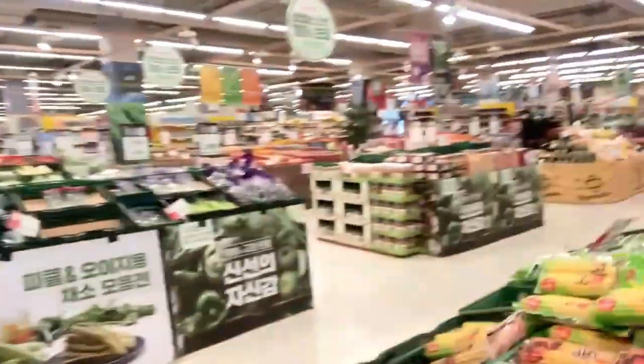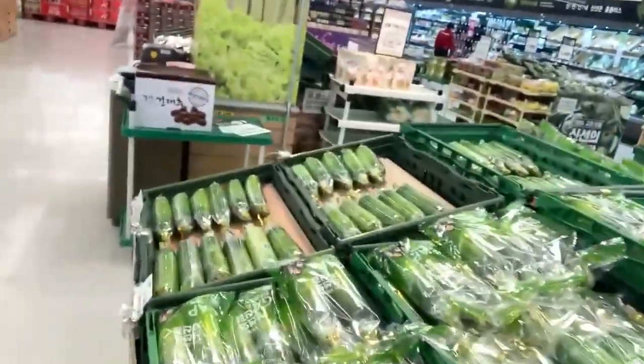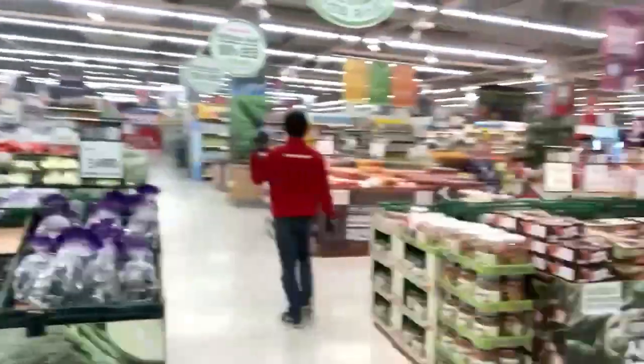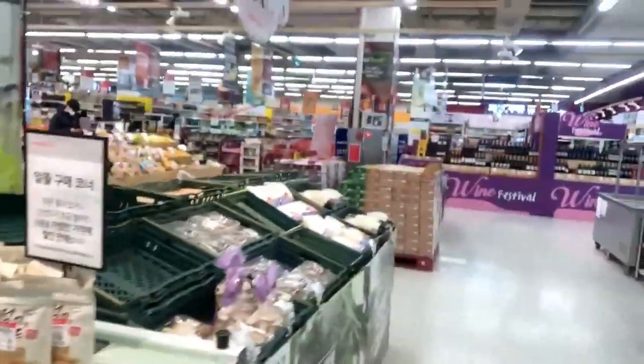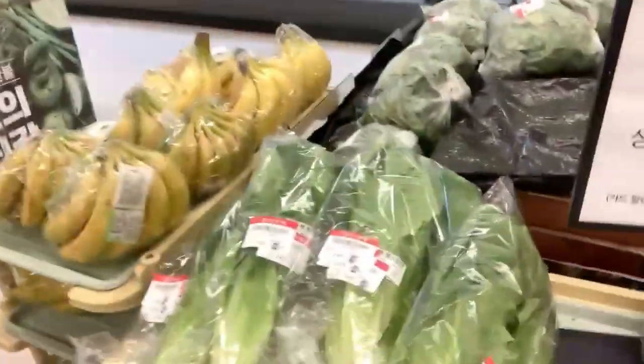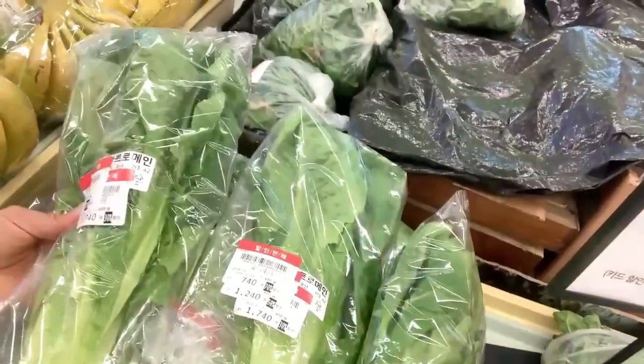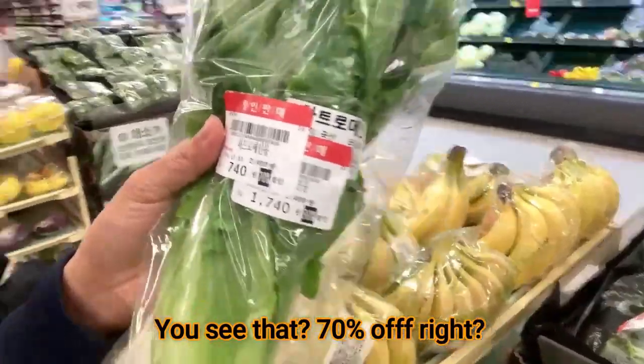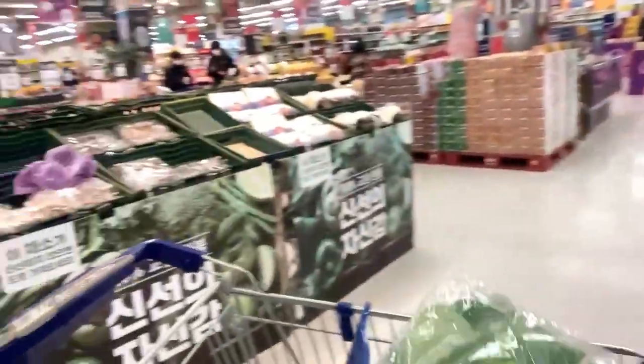So if you think that everything is expensive in South Korea, yeah, you are correct. But there are ways that you can do. One is to grocery shop at nearly closing time to avail around 70-90% discount for some products like vegetables, fruits, bread, chicken meat, fish, etc. And I usually go here around 11 to 11:30 in the evening because of huge discount.